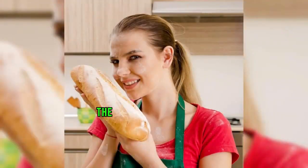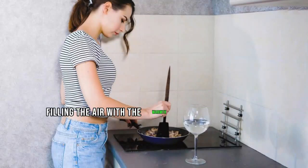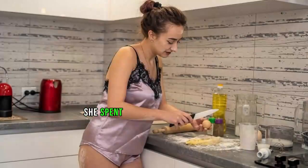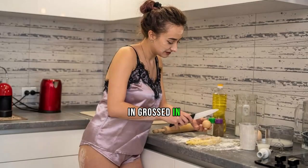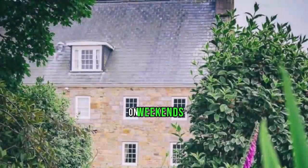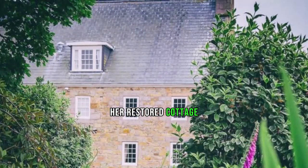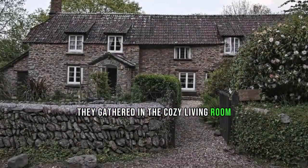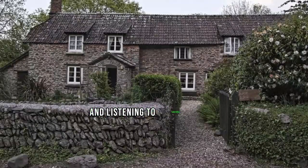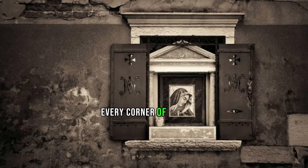In the evenings, the aroma of freshly baked bread wafted from the kitchen. As Clara experimented with recipes, filling the air with the warmth of home-cooked meals, she spent hours in the living room, engrossed in coding projects and playing video games, relishing the comfort and tranquility of her restored haven. On weekends, Clara invited friends and family to share in the magic of her restored cottage. They gathered in the cozy living room, watching classic movies and listening to soothing music, lost in the charm and history that permeated every corner of the space.